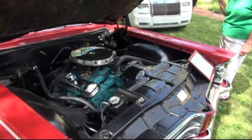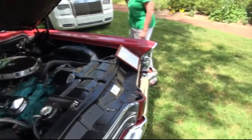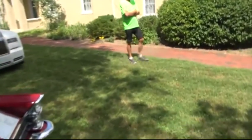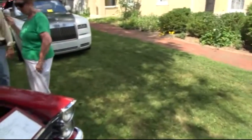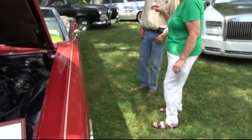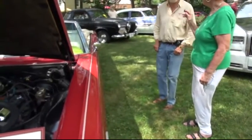Beautiful. You don't have to do much to it now? Like I say, I had it repainted and a new top put on in 1984, but other than that, I haven't had to do anything. It's been a good car for me. They were made well back in those days, you know. Really true. I got about 110,000 miles on it.